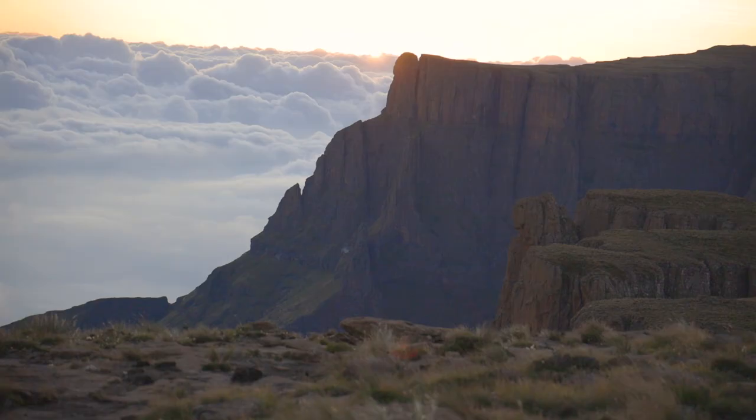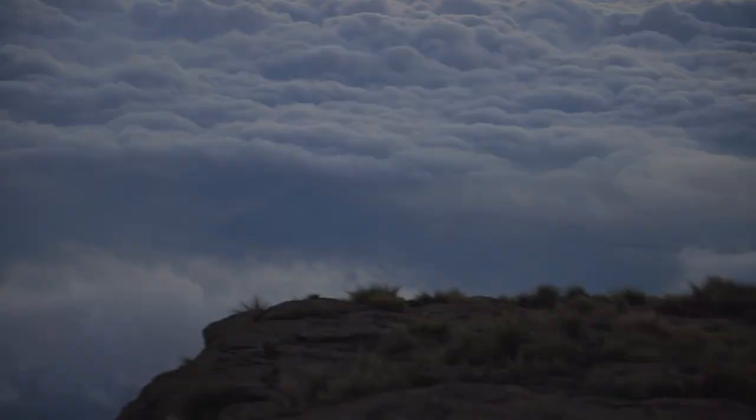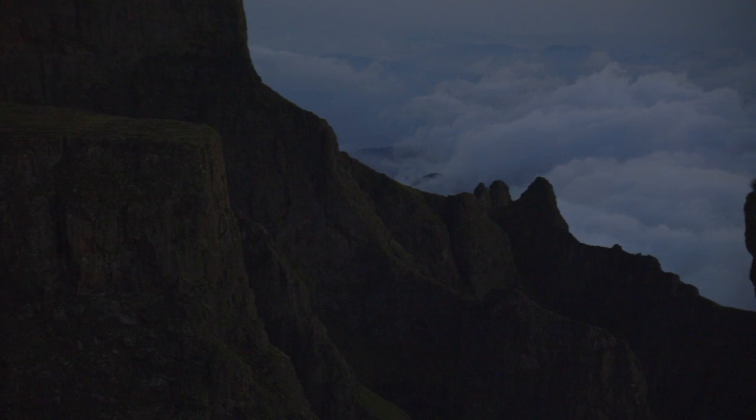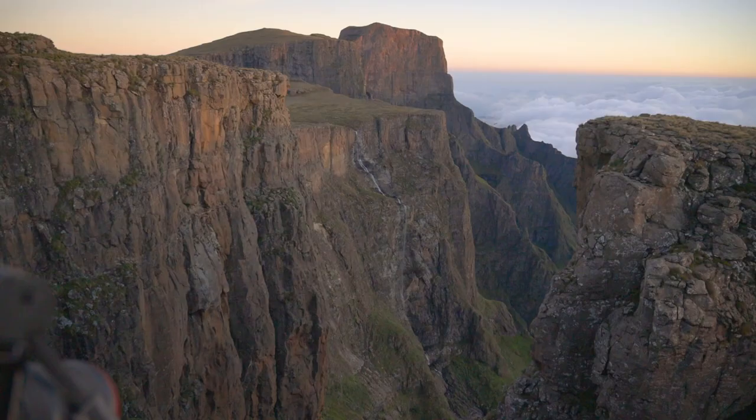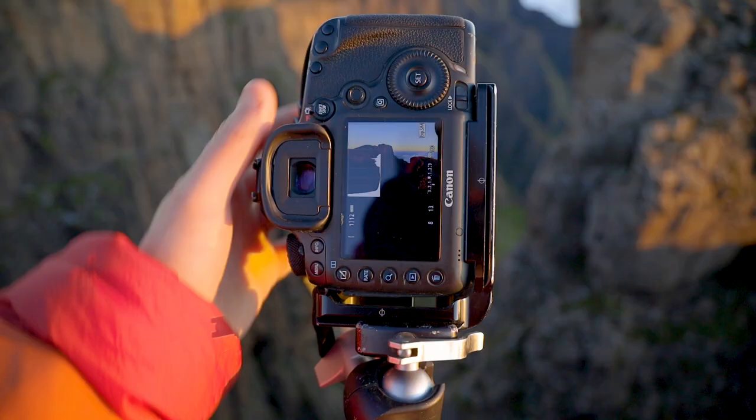So I'm going to have to rush now and focus on getting my shots rather than vlogging. But those are my two ideas to shoot: this wider view here as well, of course, the one that I was shooting earlier. So I will probably try both.